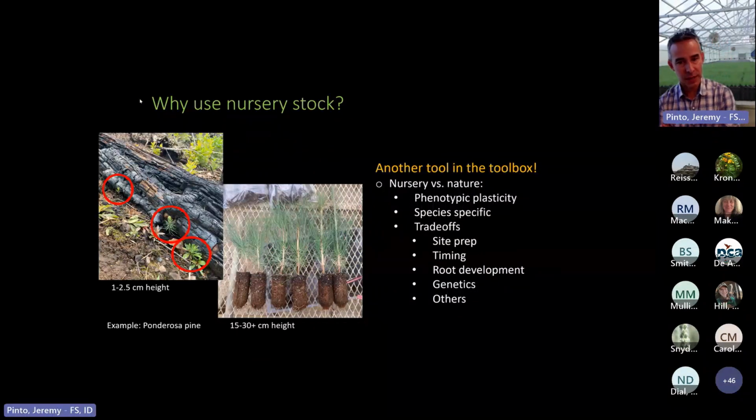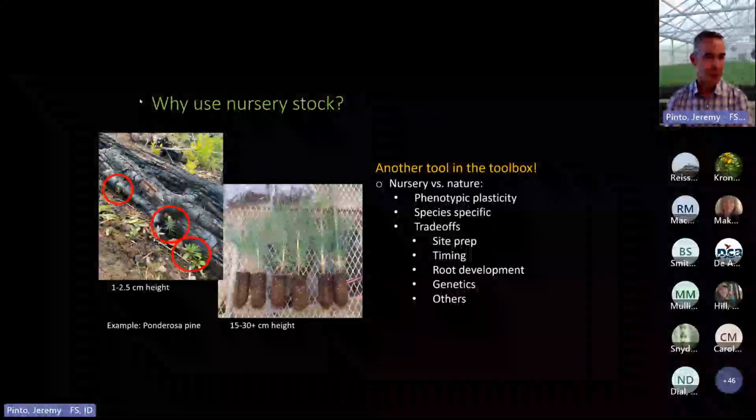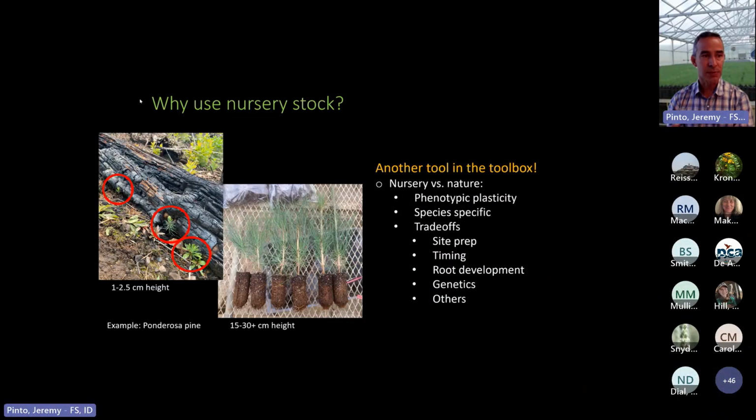So why use nursery stock? Maybe this is apparent to a lot of you, but I'll explain a little bit why we use nursery stock in some situations. This is just an example I pulled from growing tree seedlings. On the left, we have some naturally generated conifer seedlings, and I took this picture at one of my field sites this year. These seedlings are just now entering their second growing season. They were established naturally, and as they stand, they are about 1 to 2.5 centimeters in height.